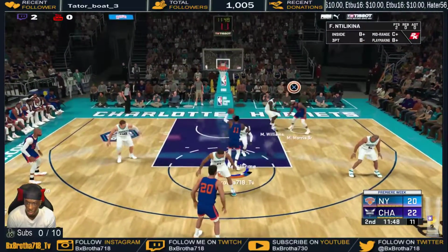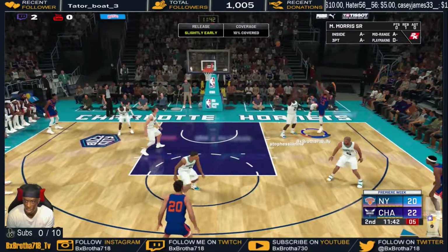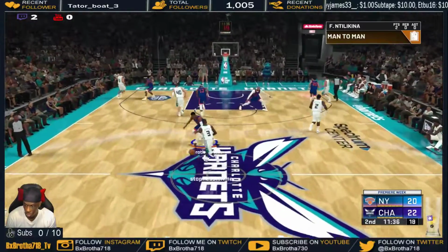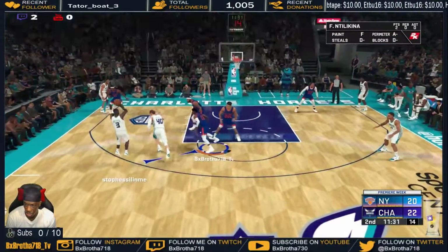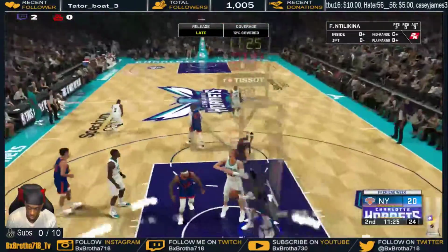Pass to Ntilikina. Back to Morris. Over Williams. Morris, no good. Boy, a miss like that will drive any scorer crazy, especially with the defender giving a cushion. Rozier for 3. It doesn't go for him. So New York will take it the other way.